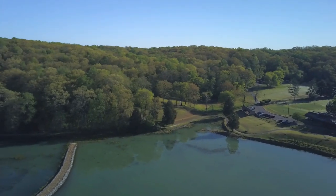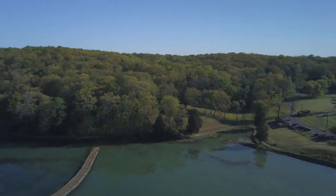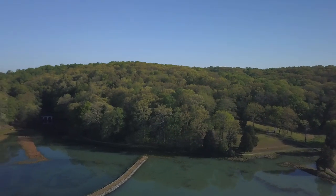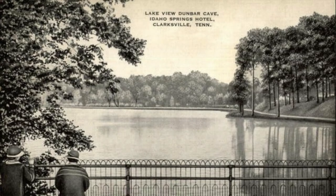The cold, clear stream underneath Dunbar Cave can still be heard and seen from below the deck or dance floor behind the iconic arches. Prior to the new lake being formed, a small swimming pool of earlier days was in the area of the new lake. The lake was stocked with fish and boats were available for rent.